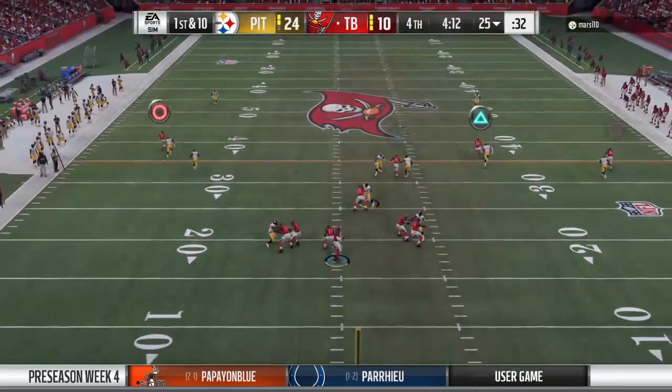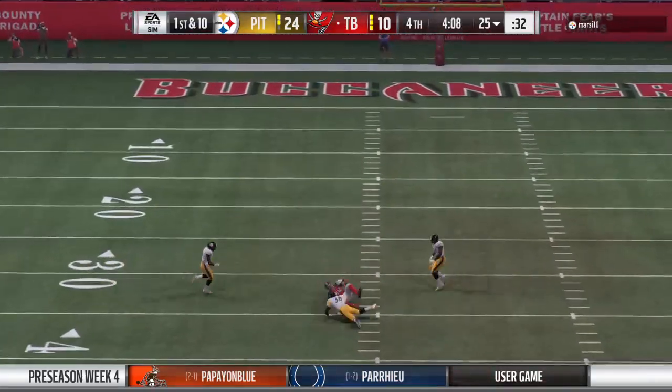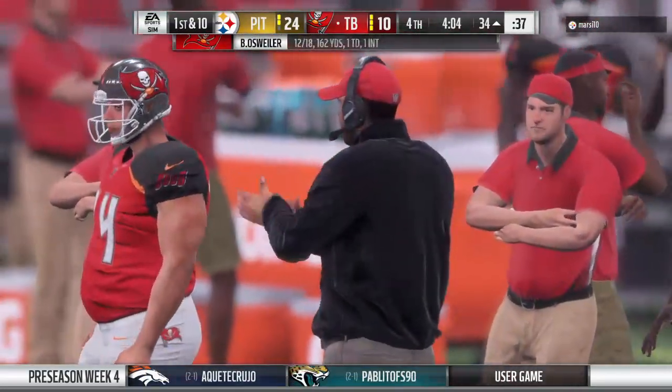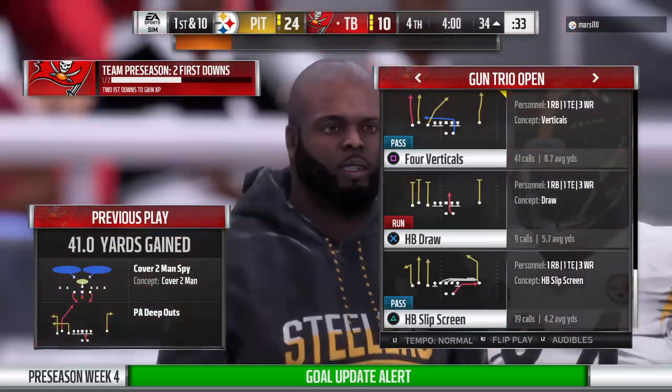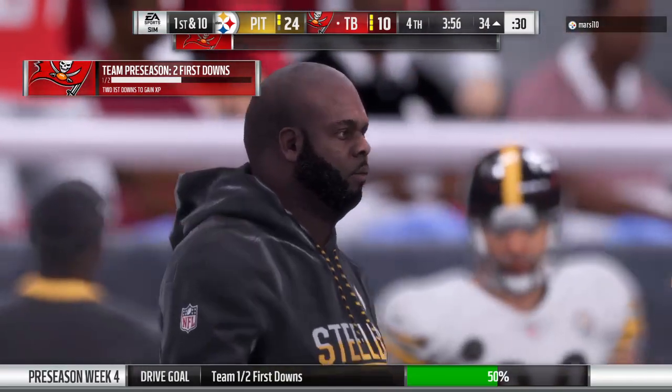Now a play fake here on 1st down. He's going to fire one deep over. He's got him in. Complete. And they finally get him down, but not before he reaches the 34. A big play that time for Tampa Bay. 41 yards.